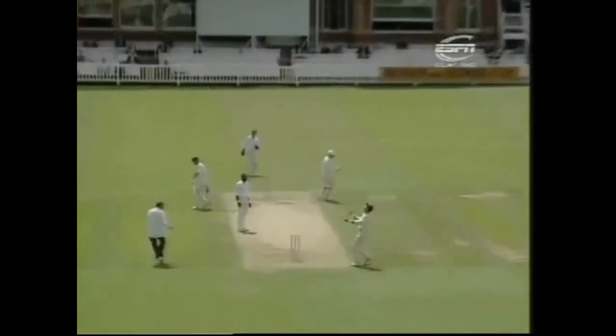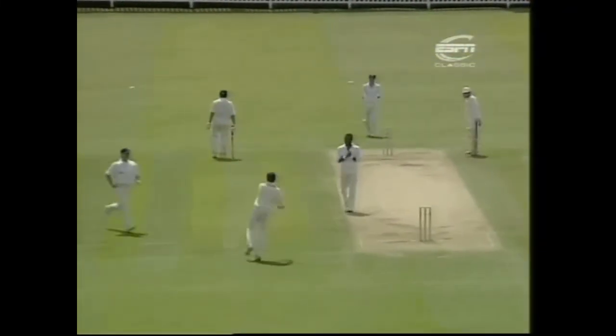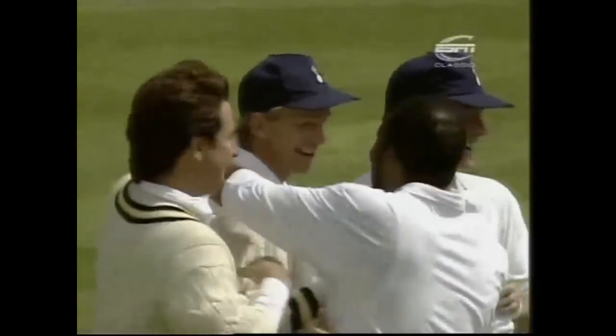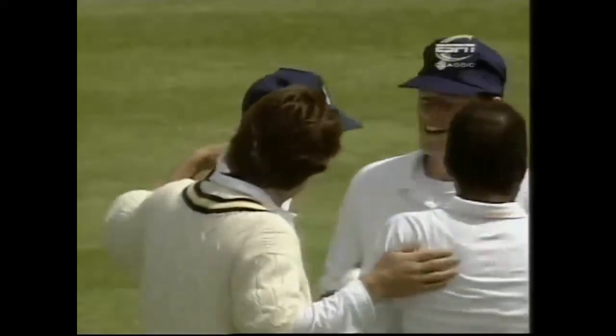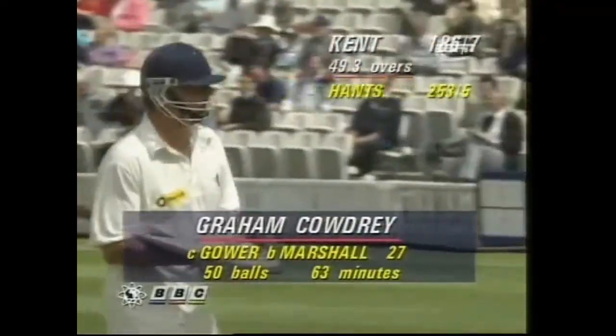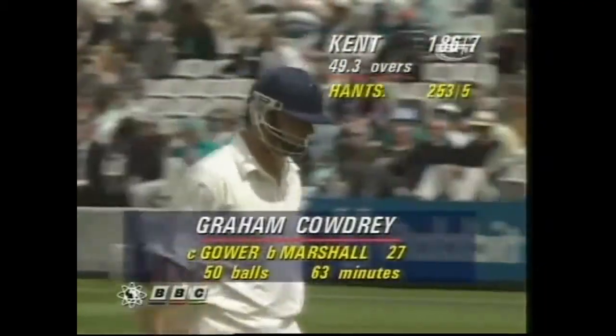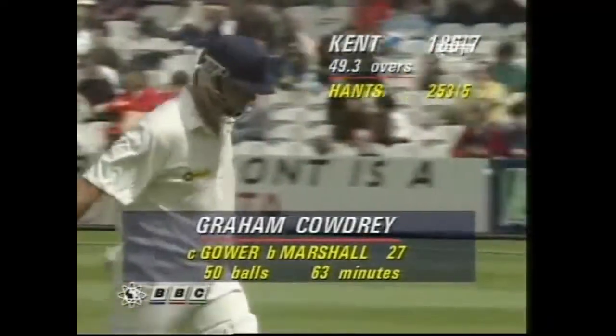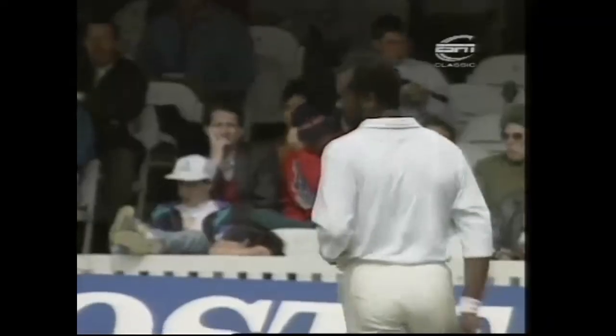It's in the air. Whose is it? Gower? Yes, indeed it is. Cowdrey has gone, and I suspect with him, so too Kent's hopes. Had to be done. They were getting further and further behind the run rate required. Marshall the bowler. And Cowdrey caught Gower bowled Marshall 27 from 50 balls. And Hampshire now right in the boxing. Elam is 1, and the new batsman is Martin McCaig.